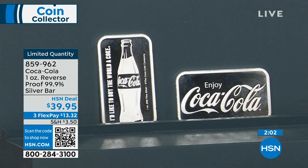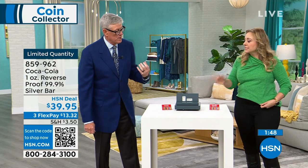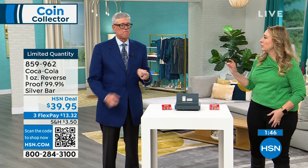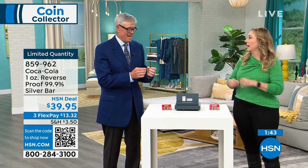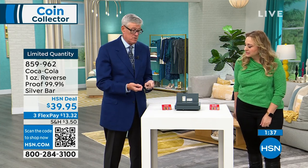And after this, I hate to let the cat out of the bag, but I have a 5 ounce bar and a 10 ounce bar, and we've sold hundreds and hundreds of those as well. So we sell the 5 ounce bars, the 10 ounce bars, the 1 ounce bars. This is the most affordable. I feel like this is the way you can start getting silver right away. And once you get it, you go, okay, now I got to have the 5 ounce, or the 10 ounce, or I got to have 10 of these, or 15, or 20 of these.